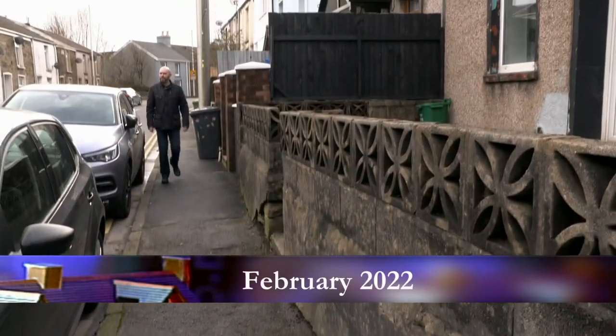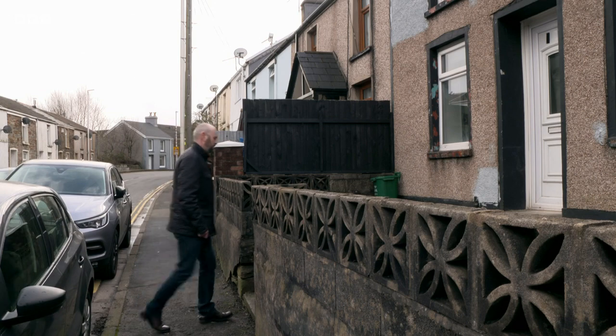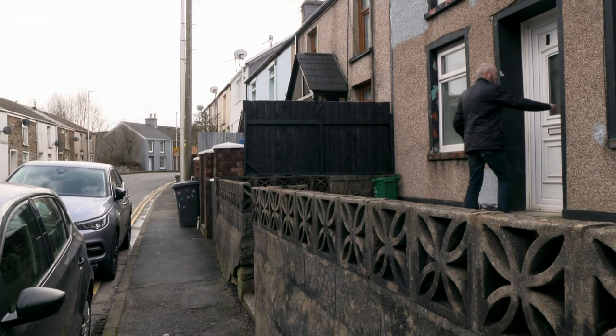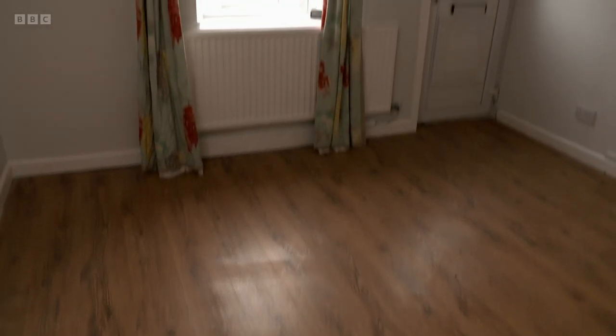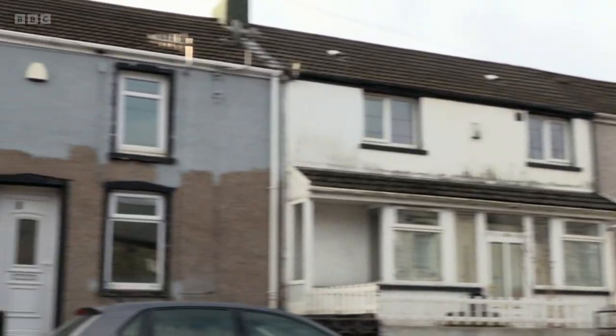Fleur still plans to rent out this property, but will the valuations from a local estate agent change her mind? We've invited back the agent from our first visit to see what he makes of the renovation. This is my second time at the property, and what a transformation it's been. It's really totally different to the first time I was here. It's really nicely presented. It's ready to move into. Does the agent see any negatives? There's a few little snags left outside, painting, a few little things inside, but nothing too drastic. And I think once that is done, it's then ready for market, and then it's going to be a fantastic purchase for somebody or a rental for somebody.